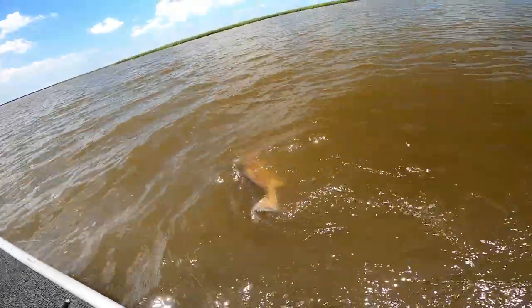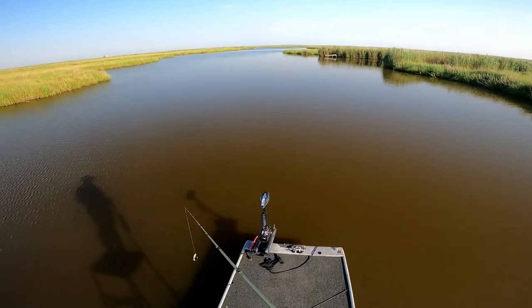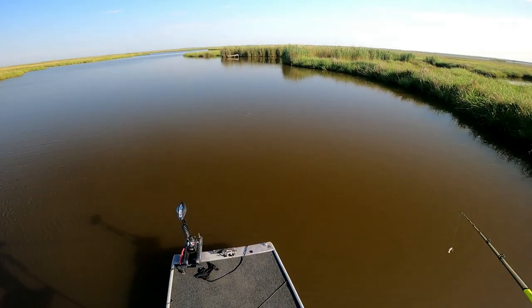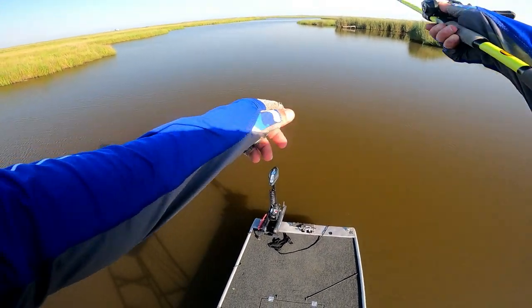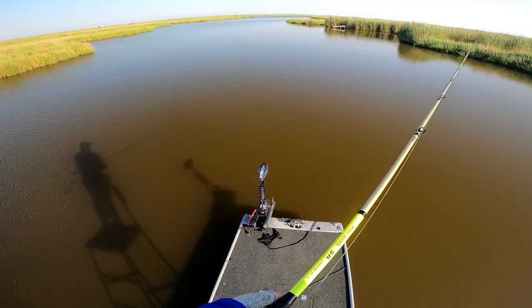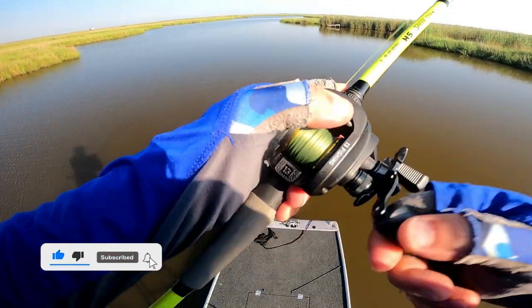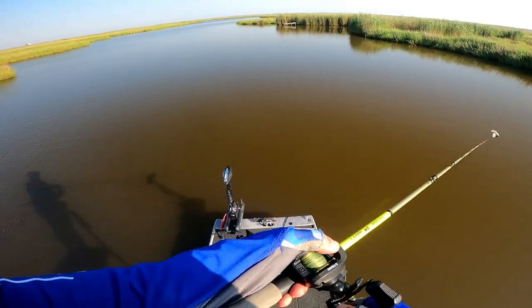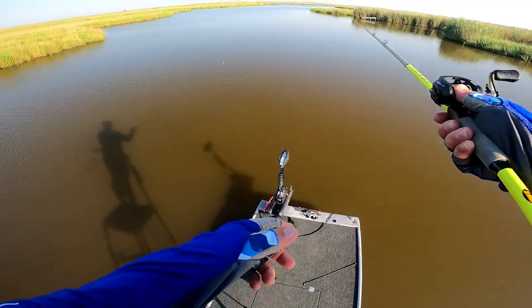Almost. We'll try. There you go. So we're just cruising slowly. Big garfish. Look, there's a red right there. There's a red. There you go. I think that's him right here.